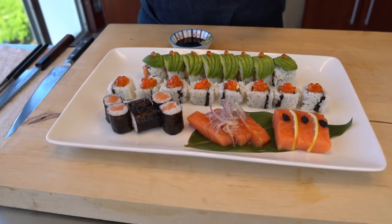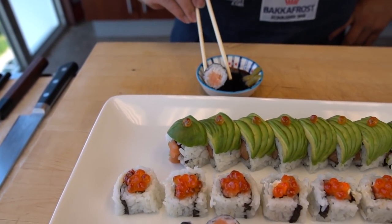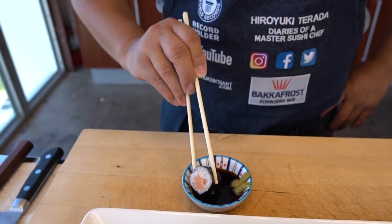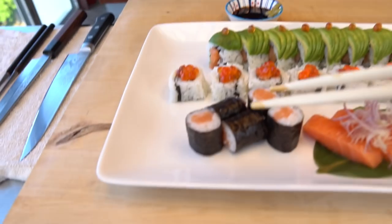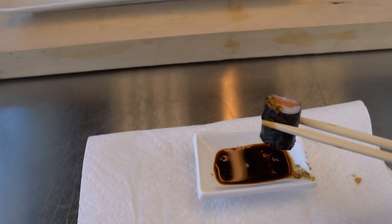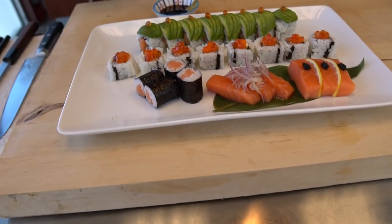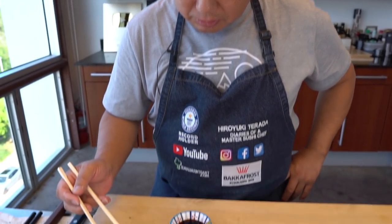Okay, Hiro-san, to the tasting part. Are you ready? All right, let's give it a try. First, I'm going to go hosomaki. I'm going to follow you as well. Last comment, I used too much soy sauce. Okay, that's good. I like soy sauce. How is it? Very good, very good. I'm going to put it just outside.